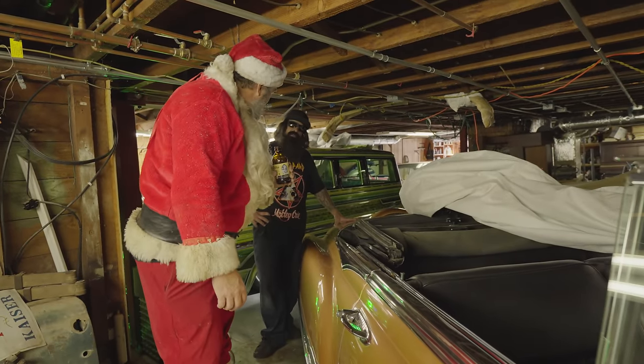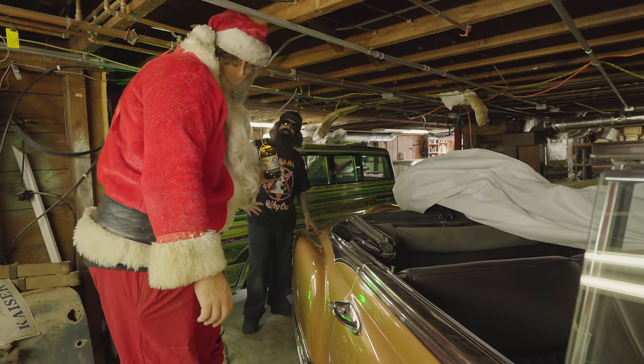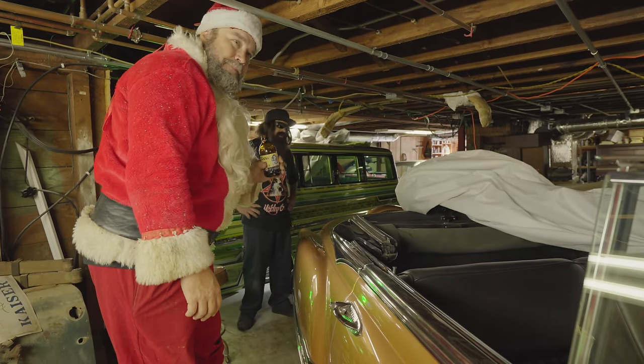How many batteries do you go through a year? I have tenders on everything. I noticed they're all hooked up. But in the wintertime, it will eat one or two up a year. Absolutely. And you got to come start them all so the gas doesn't go bad. They all move. None of them sit here for a long time.